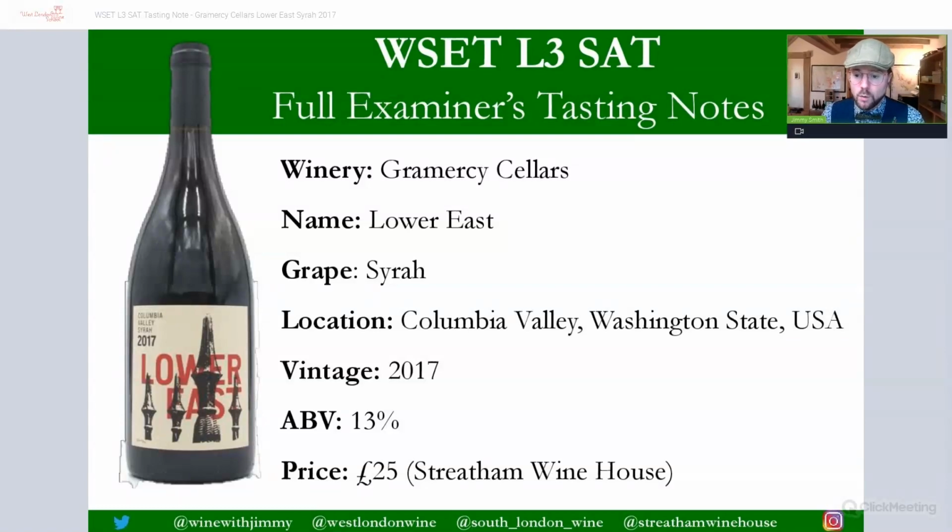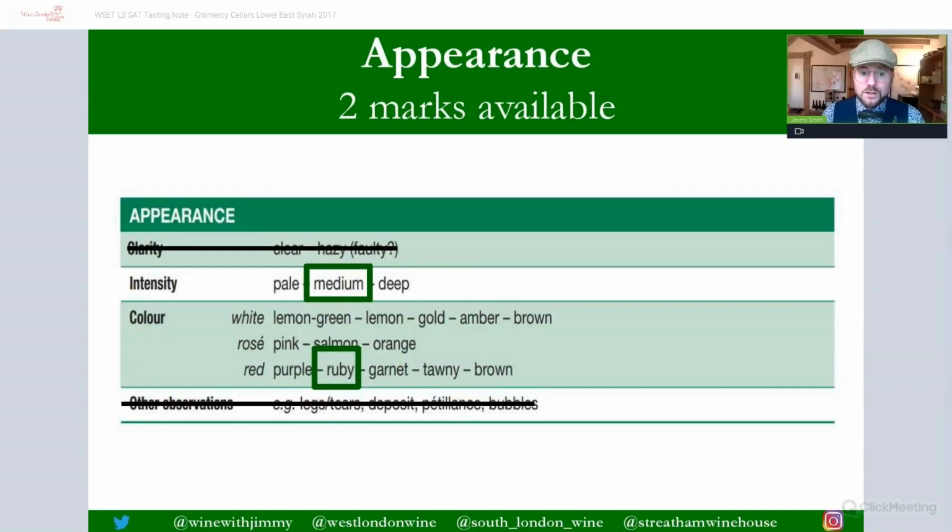This starts with, of course, the first part, which is the appearance, of which there are 2 marks available for intensity and color. As an examiner, I have put this down as a medium. It's close to being deep, but I still have some good transparency through it. So I've gone for medium, and it has that typical ruby color. There isn't any maturity from it yet. So medium ruby on this style. That's just your 2 marks.